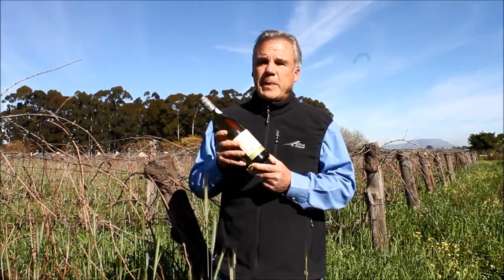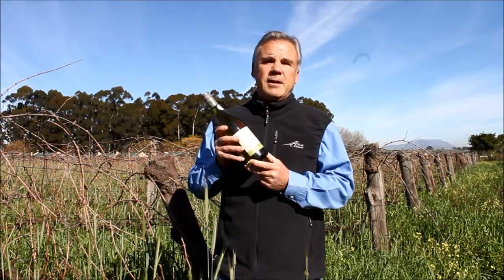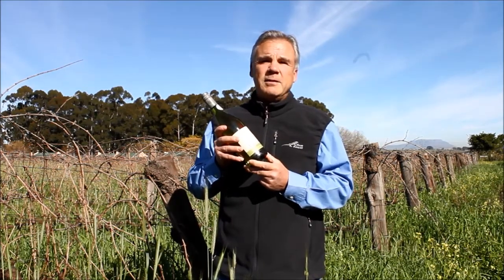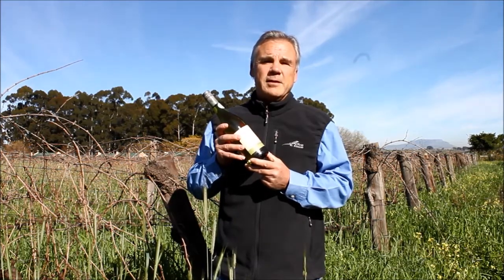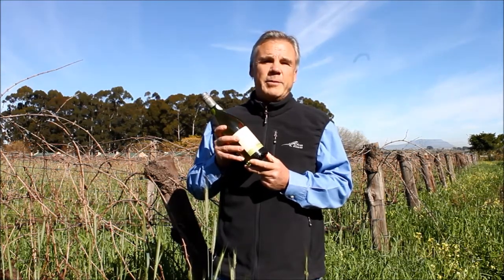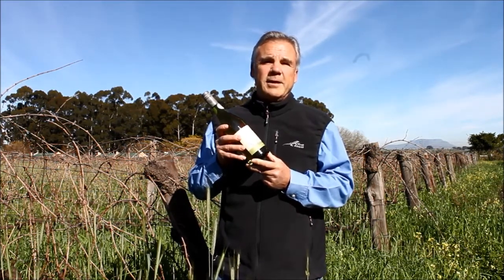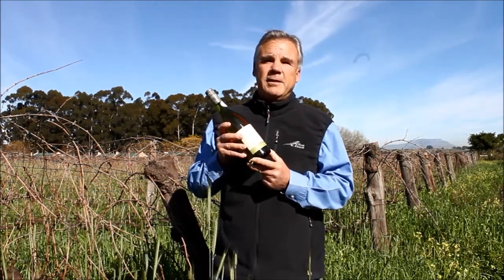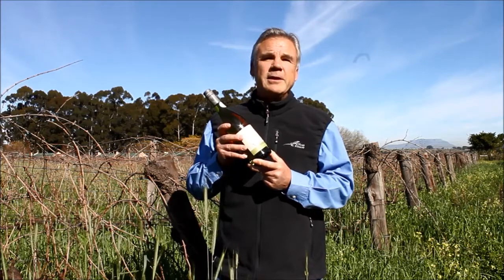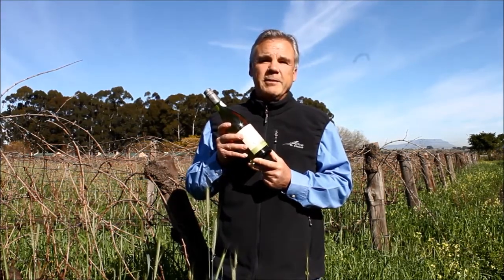And we've got numerous different back labels, 9 in total, and they alternate. So every bottle that gets labeled has a different back label. So within one case of 12, you'll get 9 different stories and 3 repeats. And I think that's quite exciting, that you can buy a case of wine from Villiera, and you'll learn 9 different things about our company and what we're doing here to make a difference.